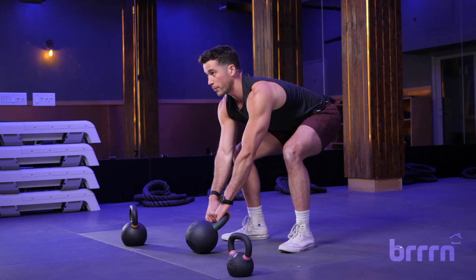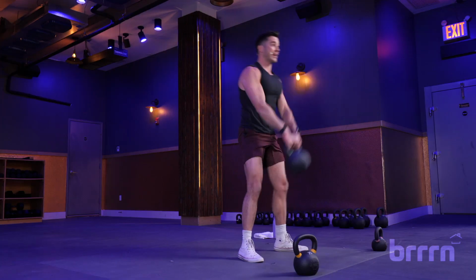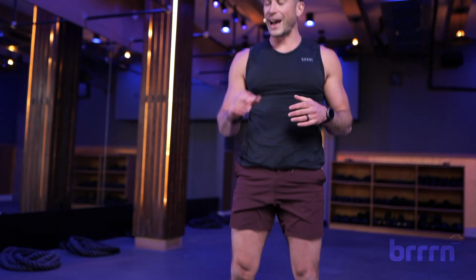We look up, proud chest, come back, and we're gonna hike it back and explode up. So that's the kettlebell move. That's the proper setup position. But before we go into that swing, I'm gonna get you familiar with that hike back.